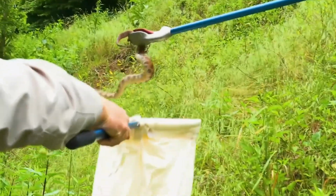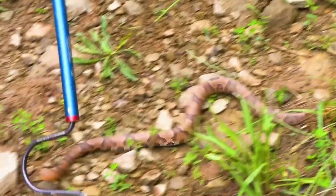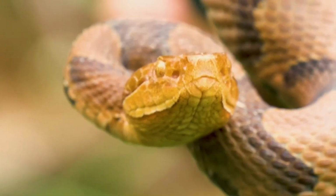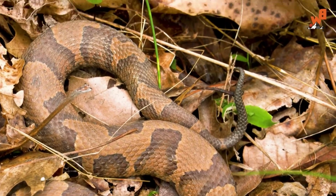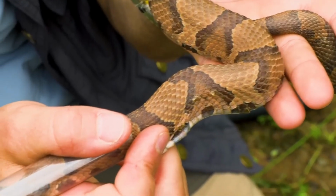The northern copperhead is a type of pit viper. It has special organs that help it detect heat, which is super useful for hunting. Plus, it packs a powerful venom in its bite. Even baby copperheads have venom as strong as adults, but don't worry too much. Getting bitten by one of these snakes is rarely deadly for humans.